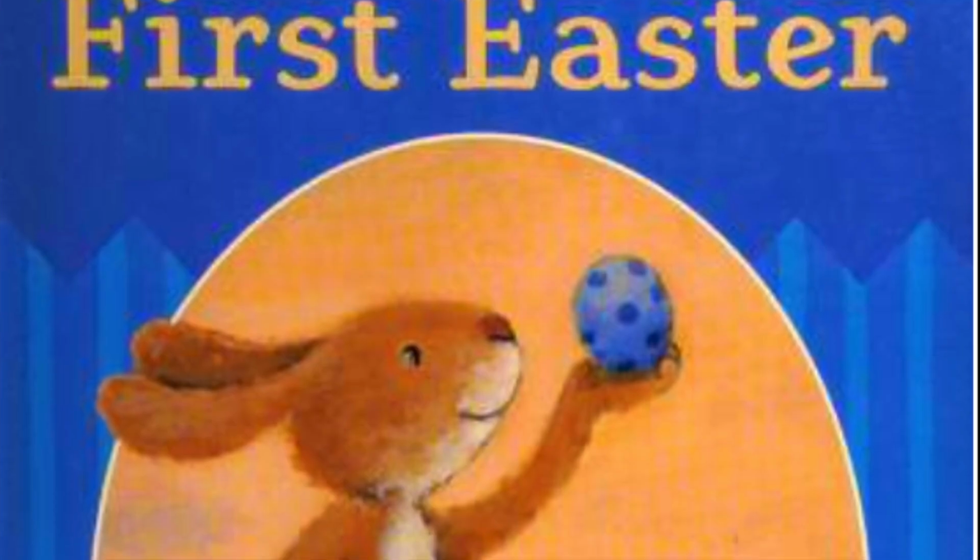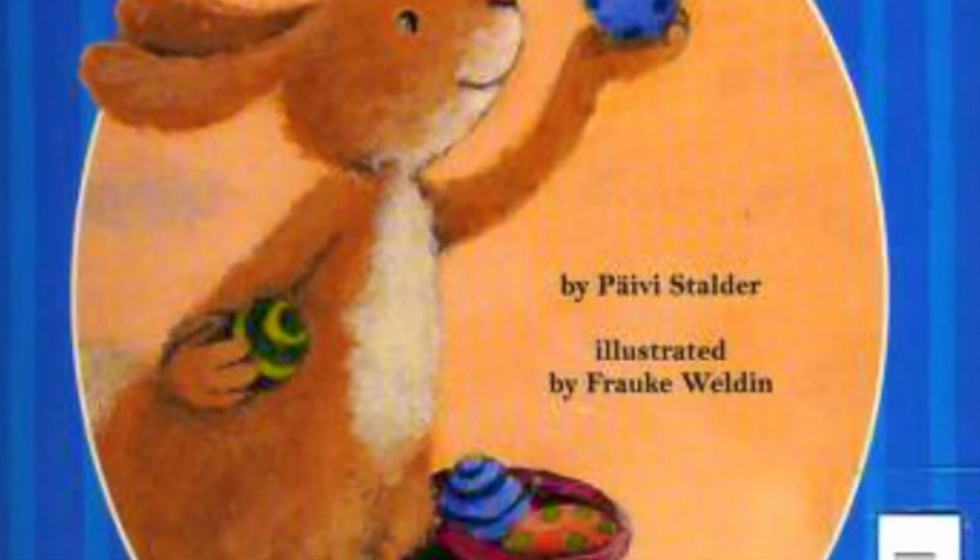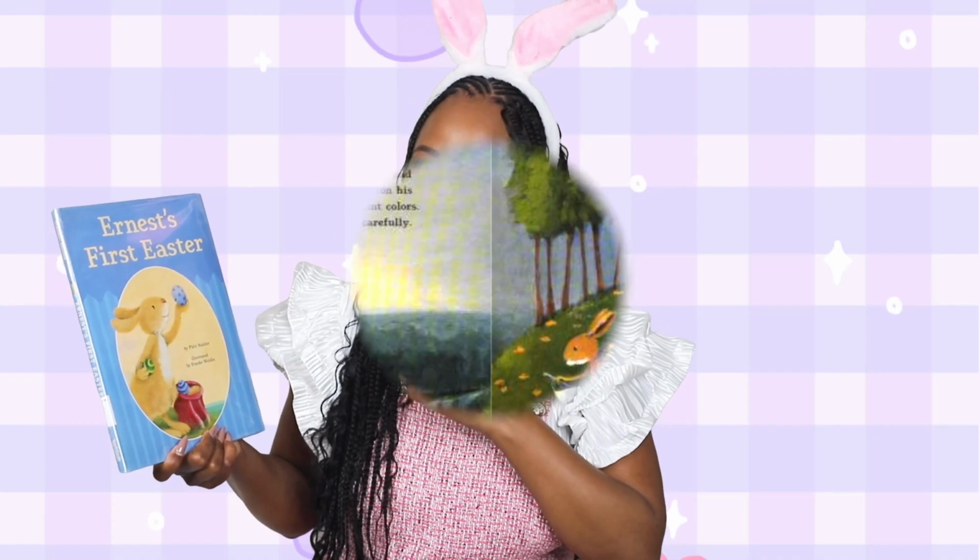Let's get into it. So today on Candi's Clubhouse for our Read Aloud, we do have an Easter book that we'd like to share with all of you beautiful boys and girls. The book that we have here today in honor of Easter is Ernest's First Easter by Paivi Stalder, illustrated by Frauke Weldin. Let's get started.